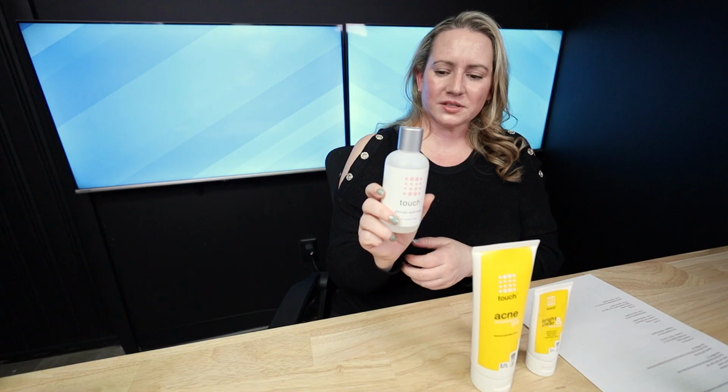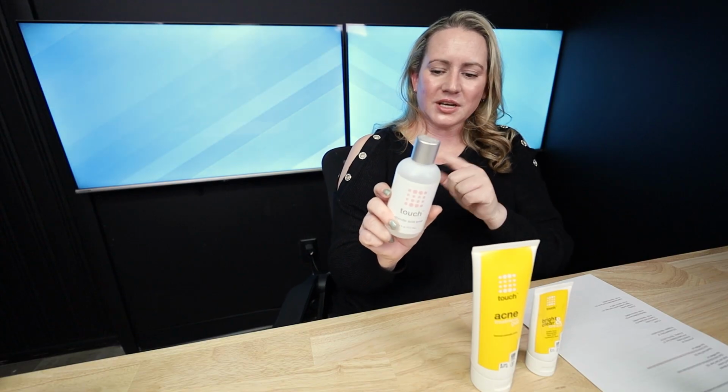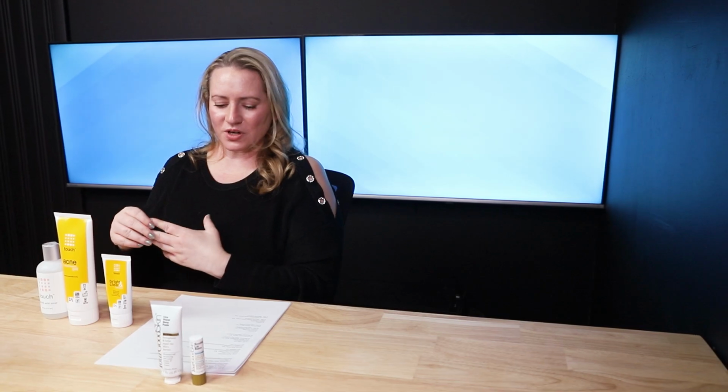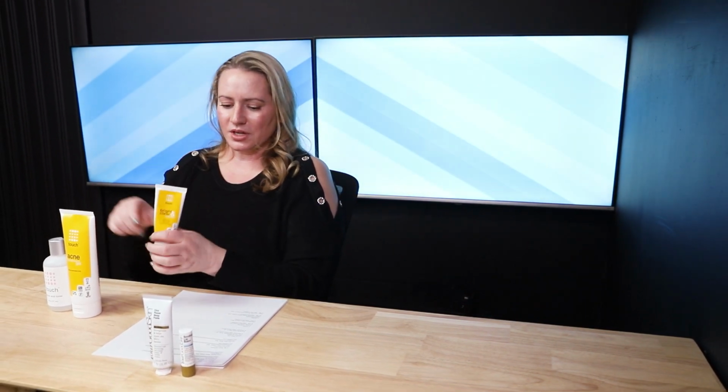And then their Glycolic toner is also wonderful. I think it's 7% glycolic acid. Does have a little bit of witch hazel in here, but also contains aloe. So they also have a sunscreen, which is wonderful. And so their Bright and Clear Cream is $22. Their Glycolic acid toner is $16. And the benzoyl peroxide, I believe, is $16.